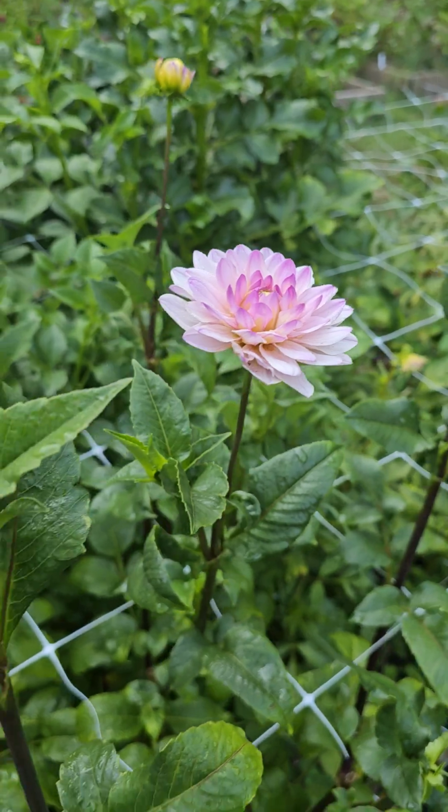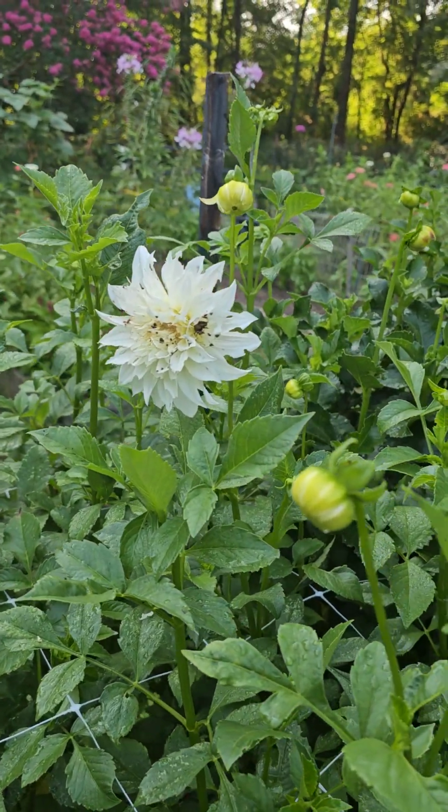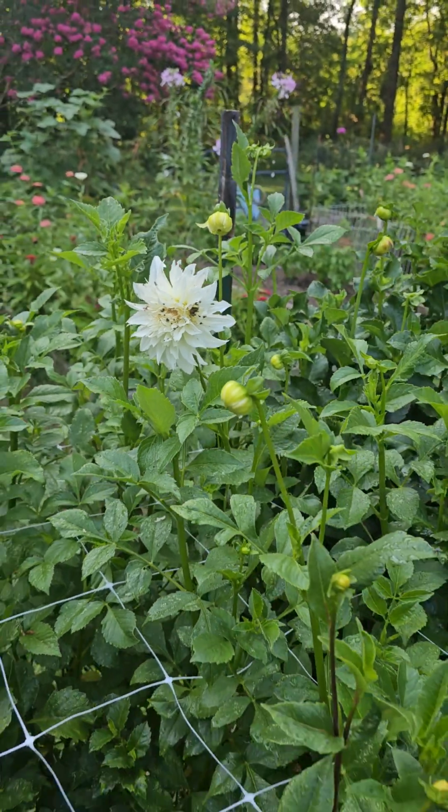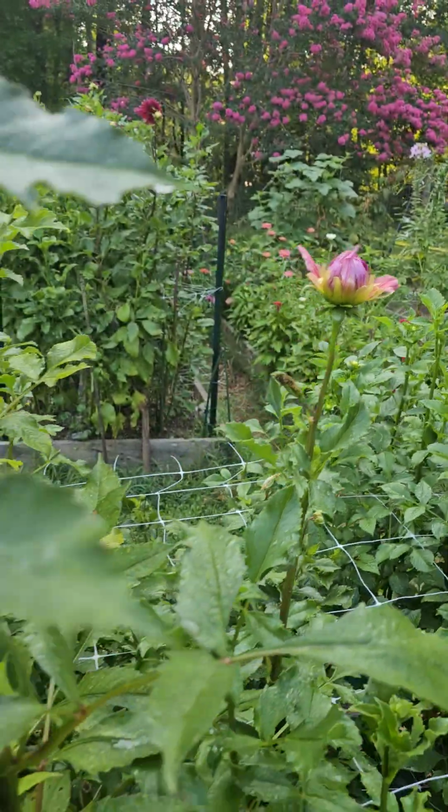That's Silver Years. And this one, the Japanese beetles seem to really like it a lot. That's Yuku. That one's about to bloom.